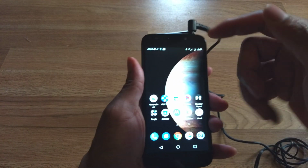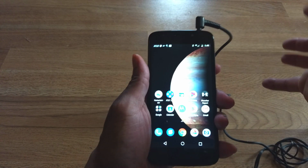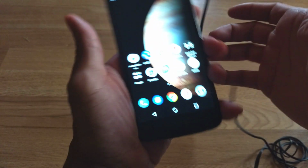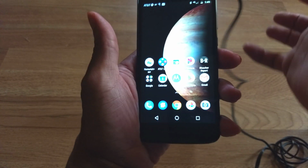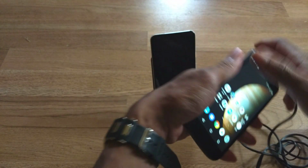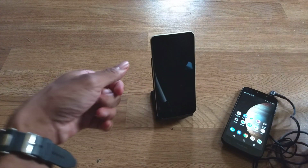If power goes out, this is on the AT&T network. So if the AT&T network goes out, no Wi-Fi, you're still able to listen to radio, traffic, weather, news, sports, podcasts, anything. All right, so keep that in mind. This is why I'm bringing this up.